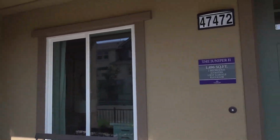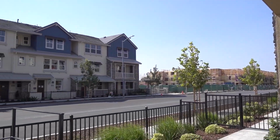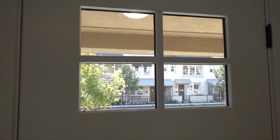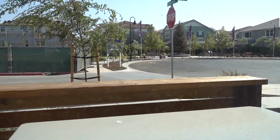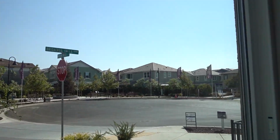All right, let's check this out. Juniper 2. This is your patio area. Let's check this out. I like this window on top, actually. Instead of all your door that way, just that part. Kind of cool, and your AC unit is also right here. Which is not that bad, right? Because it's not in a bedroom. And here's your park area.